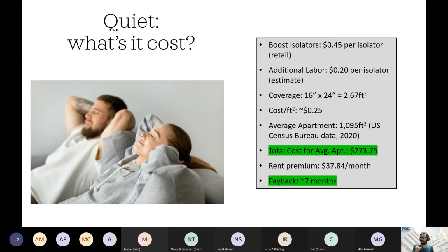So with the boost, let's walk through that. The boost is about 45 cents per isolator, that's a retail price. Estimated about 20 cents additional labor per isolator. They're going to be spaced at 16 inches by 24, so you get about 2 2/3 square feet of coverage per isolator. That comes out to about 25 cents, a quarter per square foot, for adding the boost to an assembly.